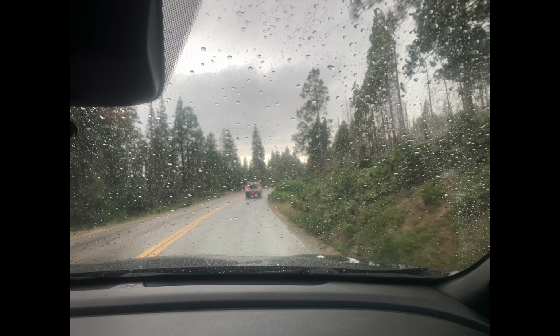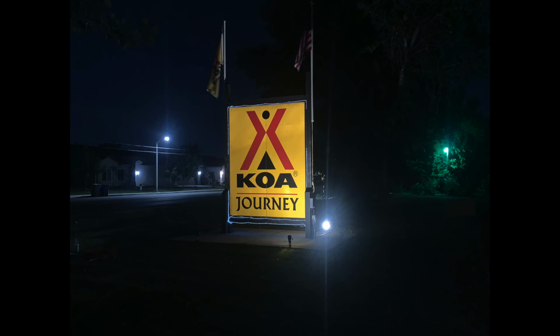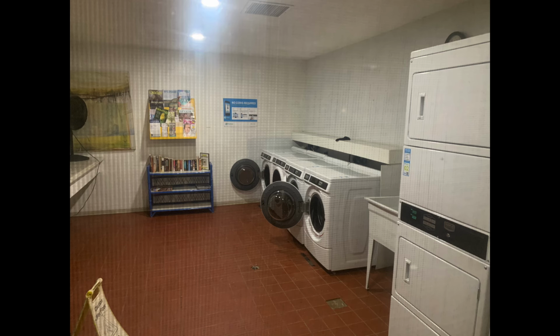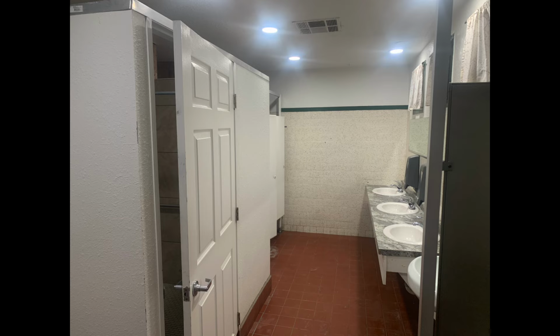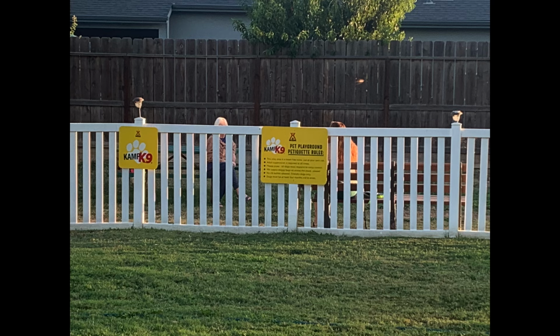On the way back, we encountered a little bit of rain, but it was bone dry at our campsite in Visalia. As I mentioned earlier, we stayed at Visalia Sequoia National Park KOA. It's a small campground with less than 100 sites, most of which are pull-throughs. There is a small convenience store, laundromat, bathrooms with showers, and a swimming pool. The staff was friendly and attentive, and the public areas were clean and well kept.